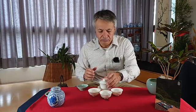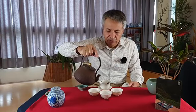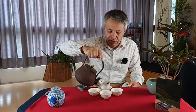It's a nice lasting tea. It's not a tea that tries to impress you quickly with its freshness. Roasted oolongs tend to be in the earlier time a little bit more closed, but after a while you can appreciate it.